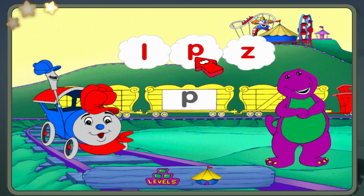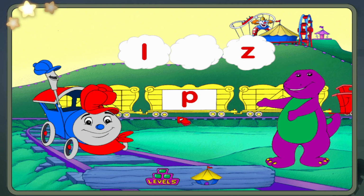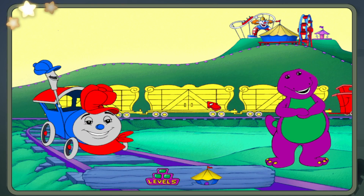Which letter matches the one in the train? P. You found the right letter. You found the right letter on the first try. Let's match one more letter.